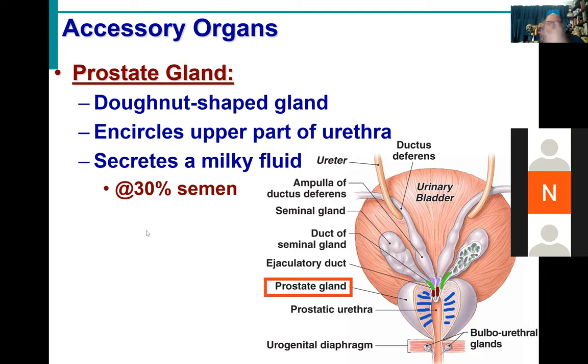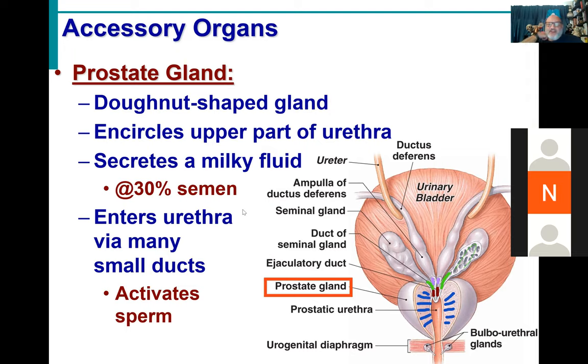It produces around 30% of the ejaculate, a whitish, milky fluid that has dozens of components. Rather than rattling off a list of chemicals, just know that most of these play a role in activating the sperm, getting the sperm swimming and ready to fertilize that egg.